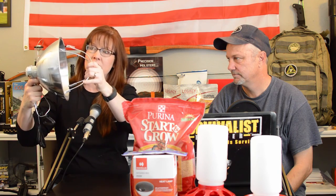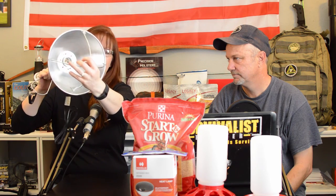But what this will do, and when you get these, you want to make sure it's for the bulb size that you're getting. This was like $9.99 and it included the guard. It will hold up to a 250 watt bulb, which is what we bought. Then this is the guard that goes on there, and it's got little holes in it. You put it on like that, and it protects them so they can't get next to the heat lamp and burn themselves.